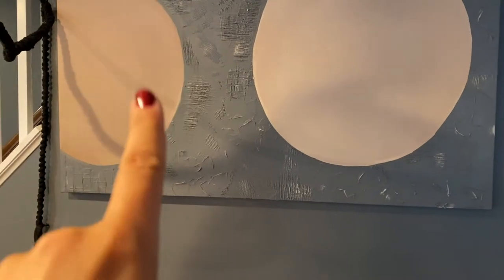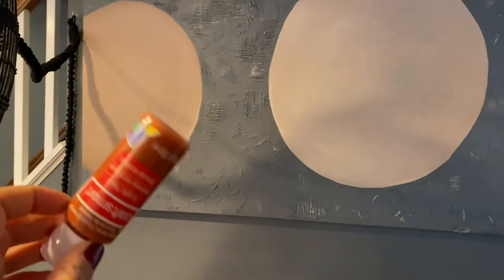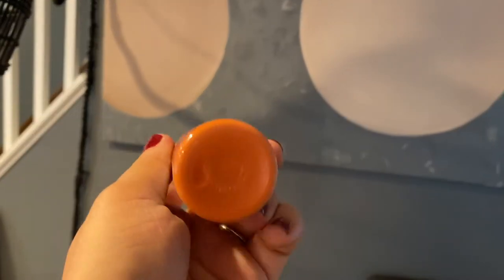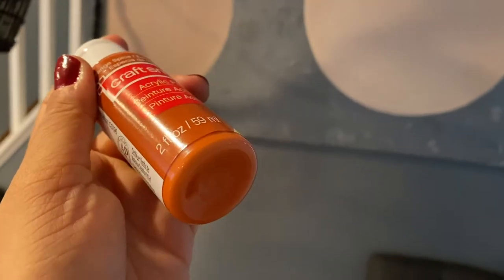I did grab a bit more of an orangey color. I think adding a bit more of... I'm gonna mix it with this color, but I'm gonna add that color and this color. That looks very orange on camera, but it's more of like a brown orange.